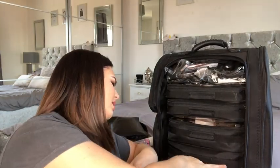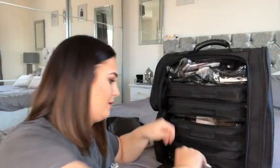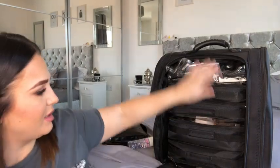Then the bottom pocket is just my little business card holder with a couple of my business cards in. I put these in bags for touch-ups, if anyone asks, when I've got them to hand. So it's always good to have business cards on you when you're doing clients. Like I did a girl's makeup the other weekend, two of her friends were there and they both asked for cards, so it's good to have them rather than saying, oh yeah, I'll contact you, and the week gets away and you could forget. So yeah, on to the main bit.